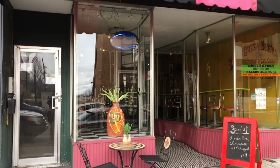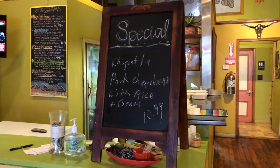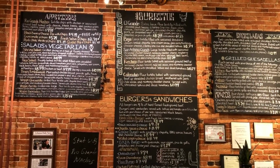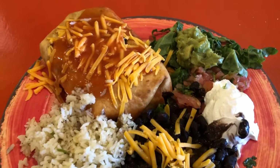I needed a break, so I stopped at Dee'as, kind of a play on quesadillas. I didn't get it at the time. It was about 2 o'clock, so it was kind of very quiet. I ended up getting the special, the Chipotle pork chimichanga with some rice and beans. They have a very full menu, and this is right in the town of Lebanon. This is what it looked like. It was good. The sauce was good.